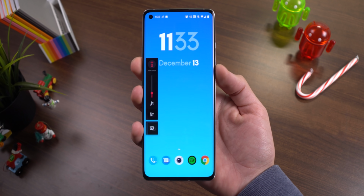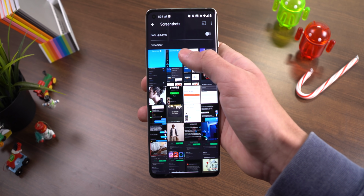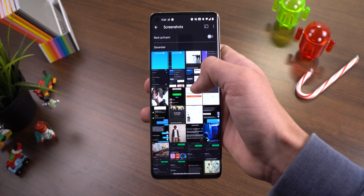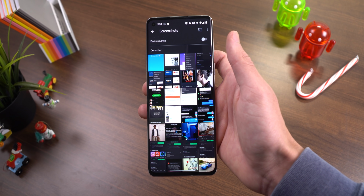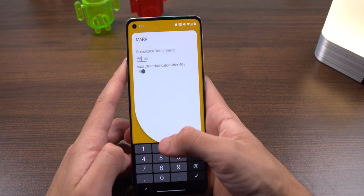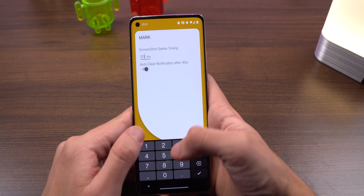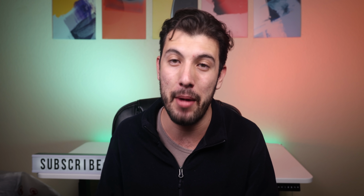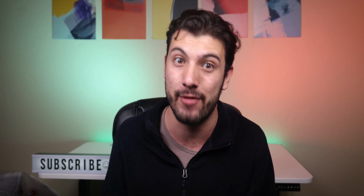The way this works is when I take a screenshot, I'll receive a banner notification that asks me if I wanted to delete the screenshot after a minute. If I tap yes, the screenshot that I just took will disappear from my gallery after a minute. I can even modify the delete timing within the app itself. It's completely free, so it wouldn't hurt to give it a shot. Just keep in mind that I did have trouble making it run on some of my phones, but I did get it to work on my OnePlus and Samsung devices.